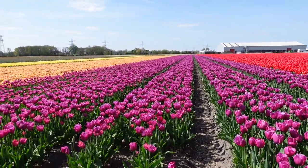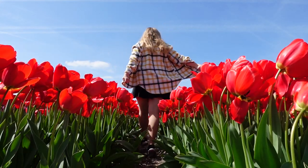So it gave much more insight into what it's like to be a tulip farmer and how the business works, and also the best tips for if you want to grow tulips yourself. If you want to take pictures here in the fields with permission, then do the excursion.